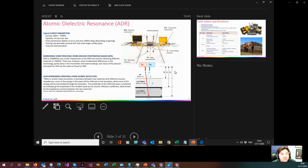And we measure in the time domain and also the frequency domain. The time domain, we timestamp every single transmission that we pulse repetitively into the ground. And we can timestamp the returns as well, measuring the time it takes for the signal to come back to the receiver. And the frequencies we operate is between 1 and 70 megahertz in frequency range. So we send all those broad band of frequencies into the ground at the same time.